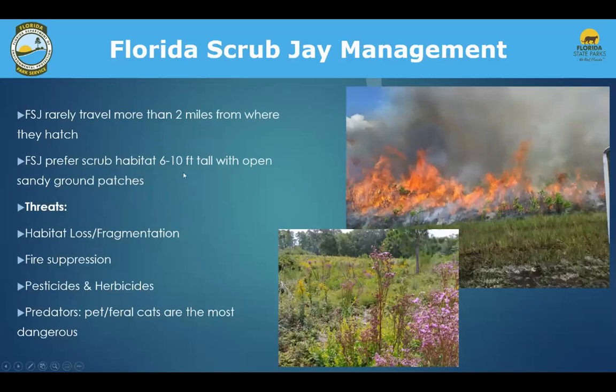Also, they prefer their scrub habitat to be 6 to 10 feet tall with open sandy ground patches. They need those sandy patches so they can bury their acorns in the ground to cache them. So some of their threats, as I said, are habitat loss, fragmentation, and fire suppression. By suppressing fire, you allow the trees to get taller and the habitat to get thicker, and they lose those sandy patches that they rely on. Pesticides and herbicides are another: if you've got communities building up along scrub habitat and they're using all these things, they're going to kill all of the insects that these scrub jays depend on in their scrub habitat.